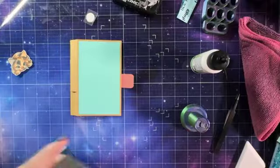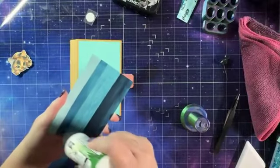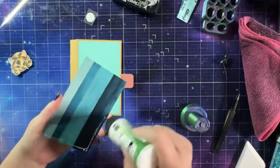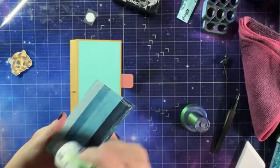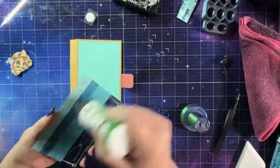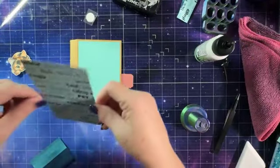I'm very open. Now we're going to put this other one on the front. And what this does is you don't have to use really heavy duty paper for the base of this, because adding these extra layers on the top and the bottom make it super sturdy.